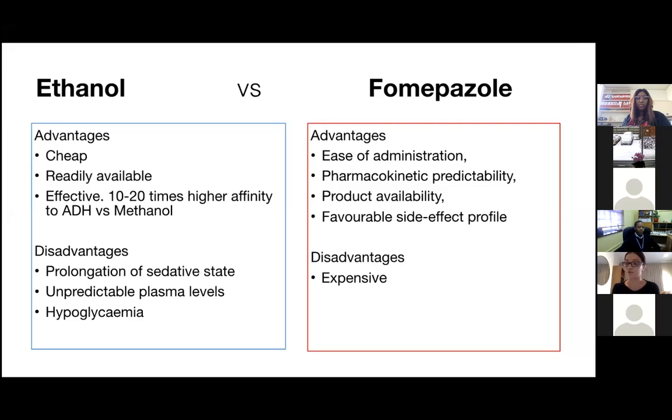The issue, however, with ethanol is that a loading dose needs to be given at 0.6 grams per kilogram. After that, serial ethanol levels need to be measured to maintain the patient's serum ethanol concentration between 100 milligrams per deciliter and 150 milligrams per deciliter. And this needs to be done in an ICU setting.